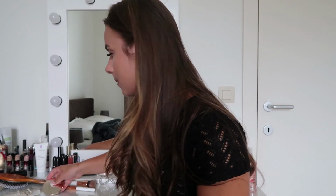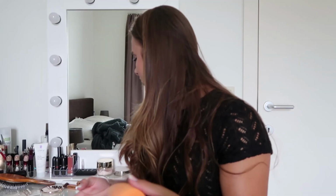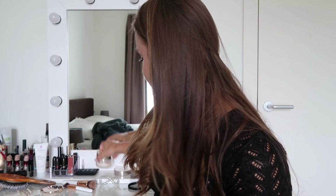Okay, so this is blended out. But before we move on to bronzing, we need setting powder. Setting powder is important because otherwise, if you don't put setting powder on your concealer, after a few hours it will create lines here, and it will get very, I don't know how to say. I don't know the words. Anyway, I hope you know what I mean.